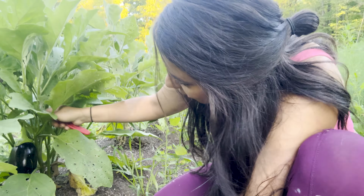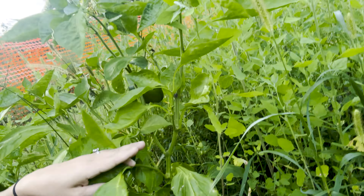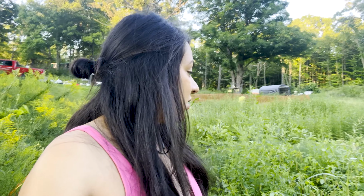One eggplant. The peppers are starting to come along. See that? Nice little pepper. And there's a few over here. Like right there. There's a few down there as well. So I know I have tomatoes I need to harvest, but I'm a little afraid of going in there.